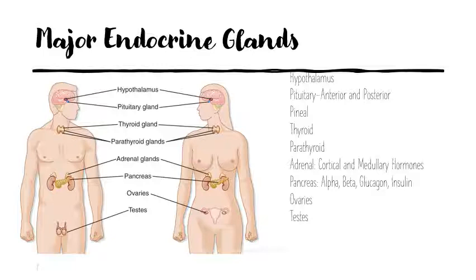The posterior pituitary hormone on page 608, that is the antidiuretic hormone and the oxytocin, which that area is the storage area for those that are being produced by the hypothalamus. So the posterior does not produce, it's just storing. So I do want you to know all of the hormones that the anterior and posterior pituitary gland are involved with.